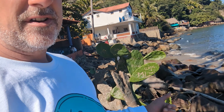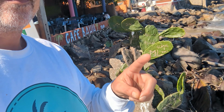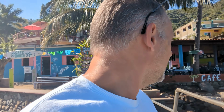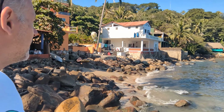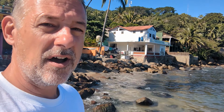Some people write the name on the cactus. You see that all the time. I can't read it. There we go. There's the Cafe Bahia over there. That might be another restaurant over there. It's hard to tell. Some people serve out of their houses.